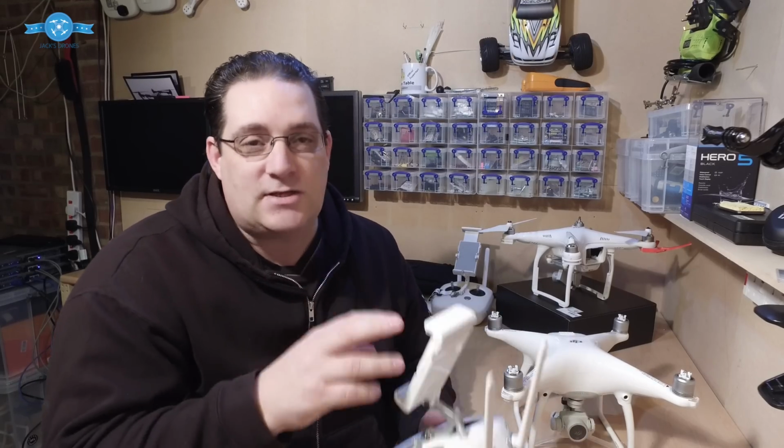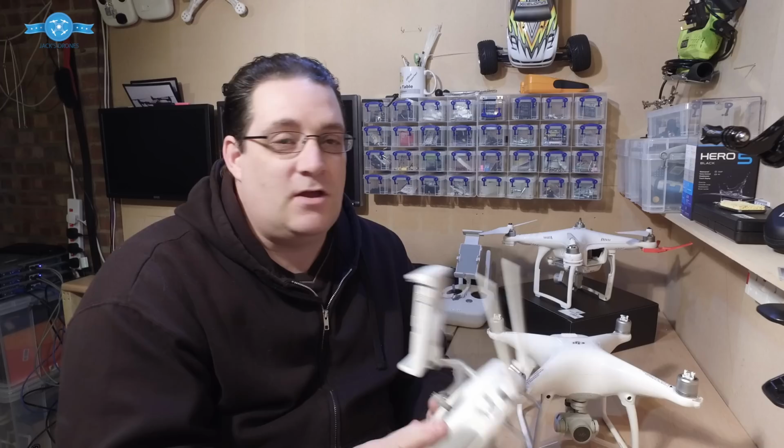Not going to go too much into the screen tech itself. From the videos, it looks absolutely awesome and actually looks like it works. But without actually seeing it in my hands, it's very hard to tell. But hopefully, at the UK Drone Show in December, I should be able to get up front with the Phantom 4 Pro itself with DJI.